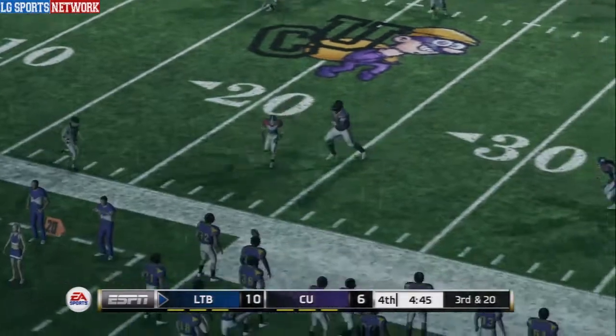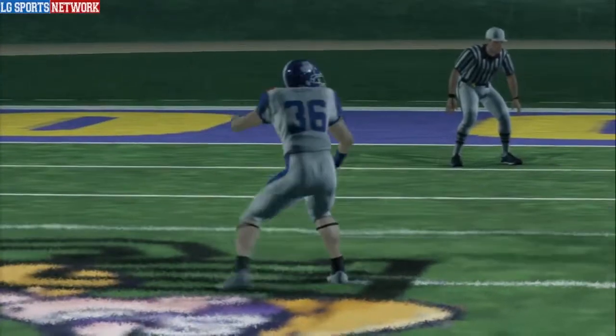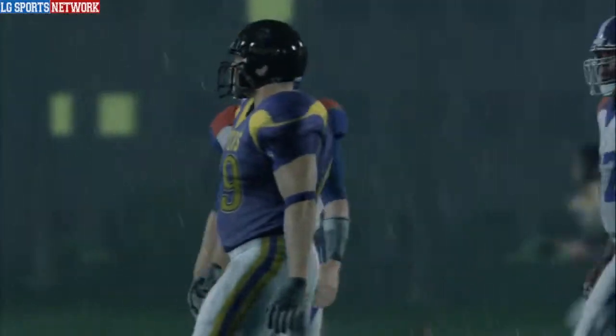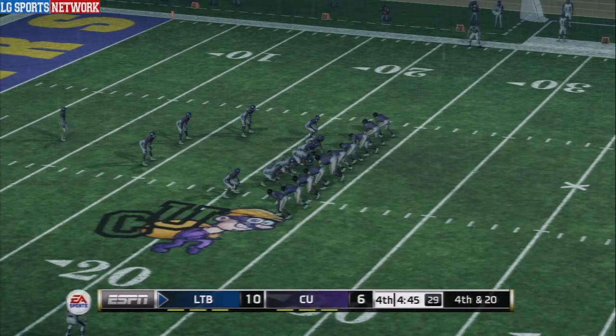Schaefer drops back to pass. Even though they didn't sack him, the pressure was still enough to force a bad pass. If you can get in there and disrupt the pocket, then the quarterback is going to have a tougher time getting the ball to his playmakers. The punting team's got to give their kickers some time.